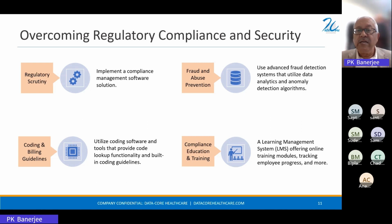To comply with increased regulatory scrutiny, a compliance management software solution can be implemented to automate auditing processes, track compliance requirements, and generate reports to demonstrate adherence to regulatory guidelines. Utilizing coding software and tools that provide code lookup functionality and built-in coding guidelines help organizations stay in compliance with respect to coding and billing regulations.